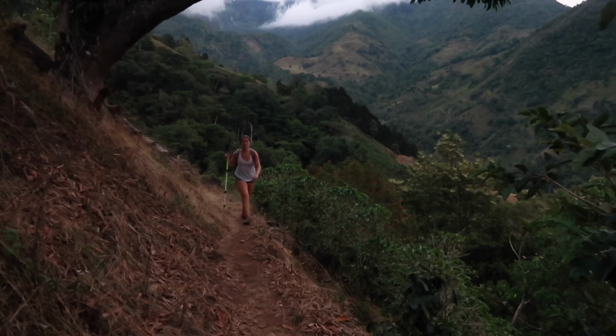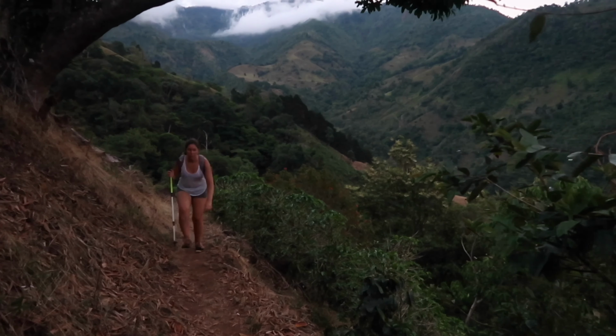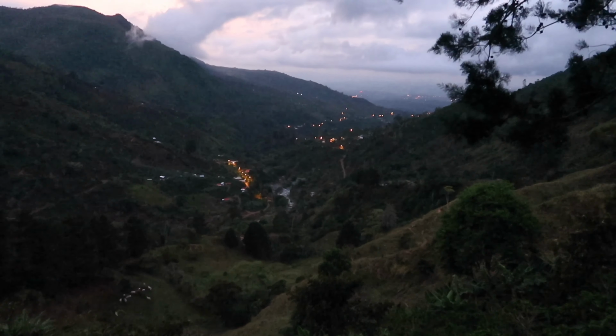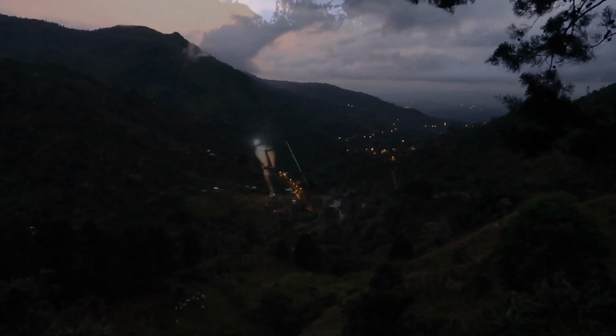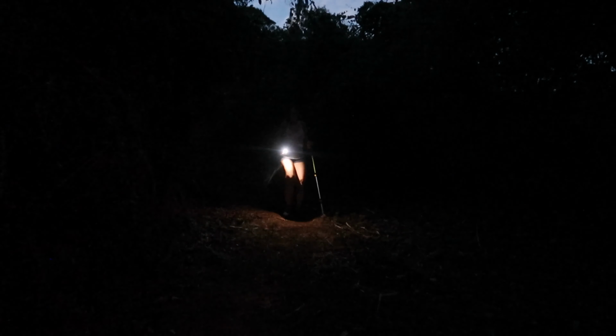Alright adventurers, we are almost at the end of our journey. It was definitely a very tiring hike, especially for Sanya, whose foot was cut at the bottom. As I said before, she didn't really enjoy the second half of the day to the bigger waterfall. So next time I will not push her so much. Stay tuned for future adventures from Costa Rica.